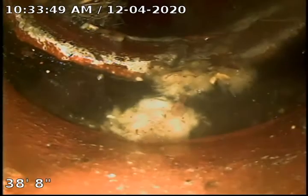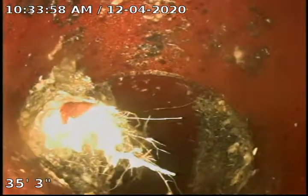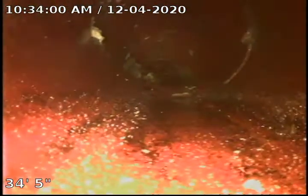Okay, we have marked this area. We are going to pull back to see if we can tell where the PVC actually starts. This is down approximately 11 feet. Here you can see we have some heavy roots.